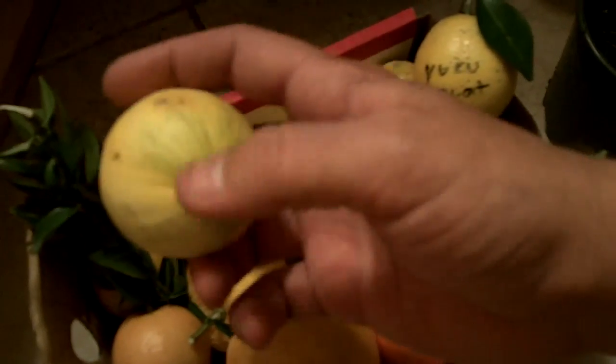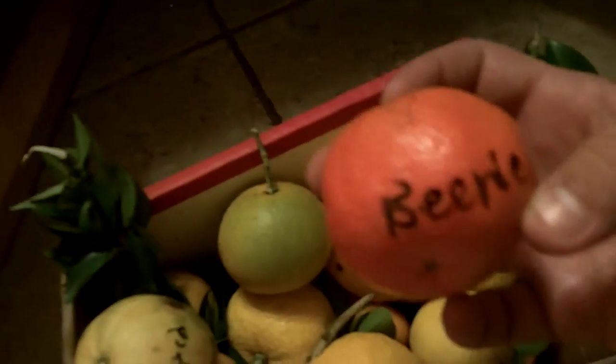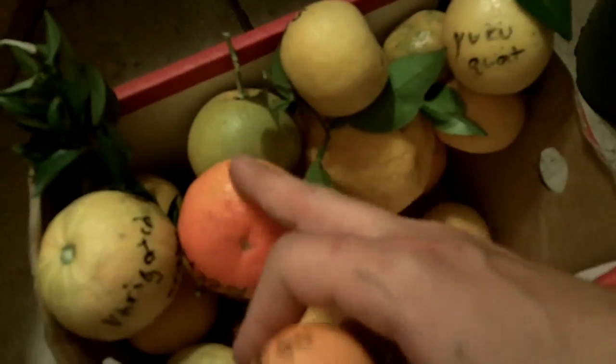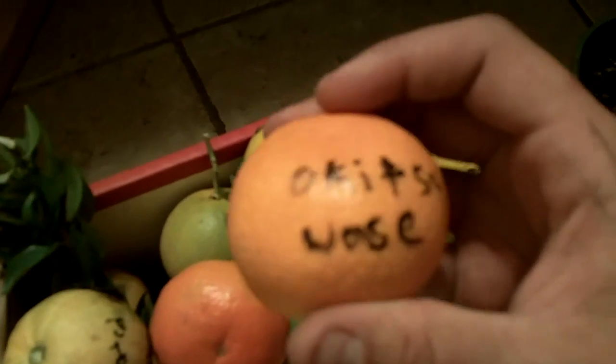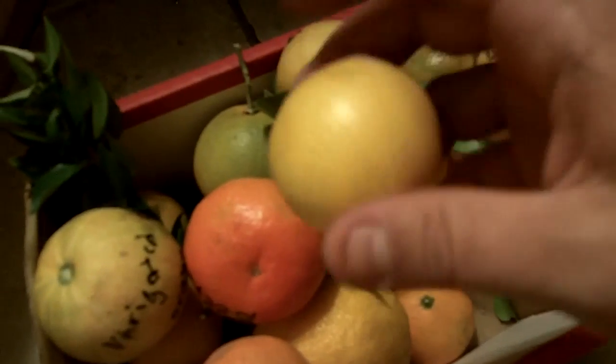Now this is a variegated orange. So the leaves are variegated, and also the citrus is variegated, if you see that. Let's see, there's another variegated. This is, I got the rest of the name on it. So this is a type of Satsuma. This is an Okitsu Wase Satsuma. And Satsumas were from some of the first citrus to actually come from China over into the United States. A lot of towns are actually named after the Satsuma in citrus growing areas.